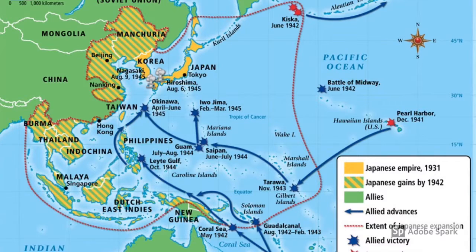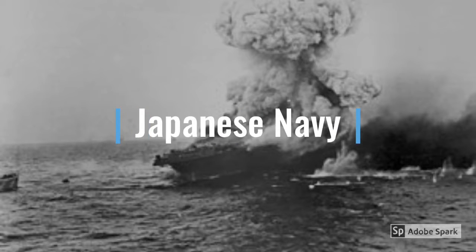Through strategic victories, the United States was able to slowly move its way towards Japan. And while the ships were fighting battles, troops were to land on the islands and take over the entrenched Japanese. This strategy was known as island hopping. As the war came to an end, the Japanese Navy was almost completely decimated. However, the Japanese troops entrenched on the islands were a tough fight, and many lives were lost trying to invade those islands. So the United States had two options: invade Japan or drop the atomic bombs.